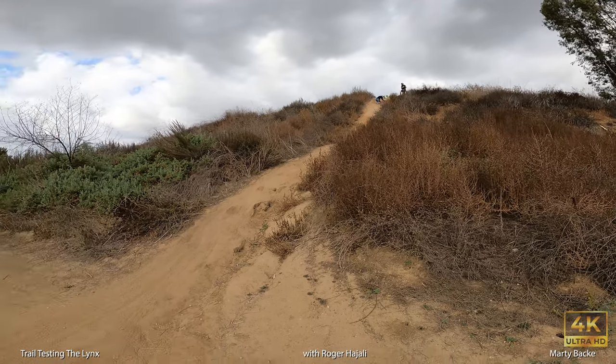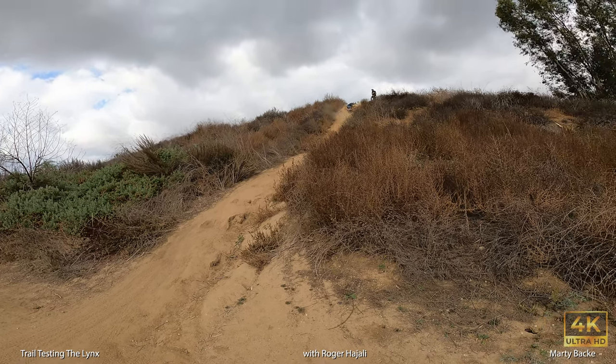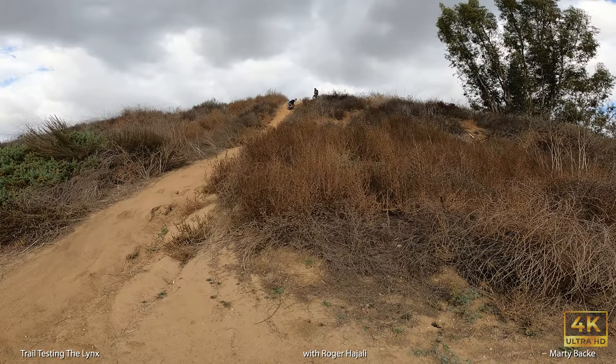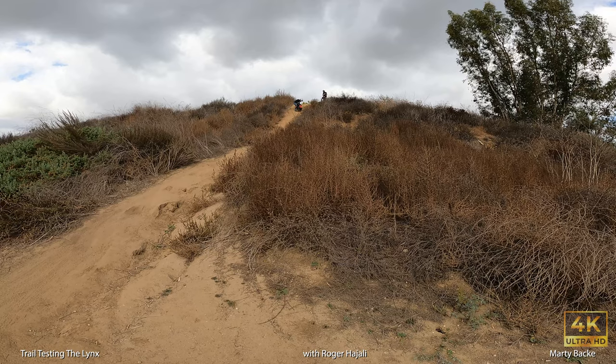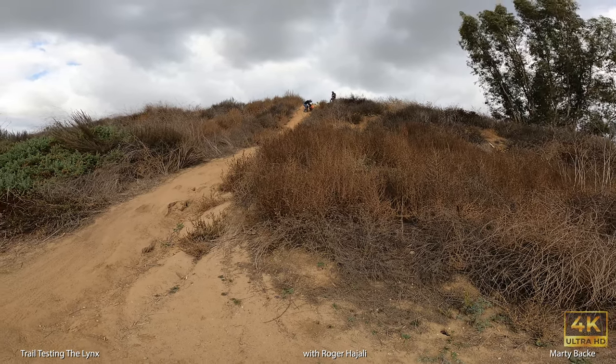Oh! That's where I fell, right? No, you fell a little farther up. Okay. I could hear it clicking, too, his motor. That's hard to go slow.